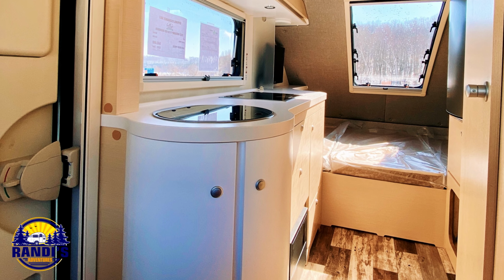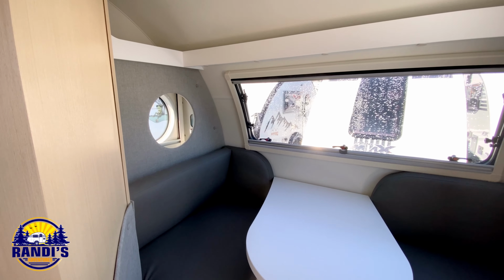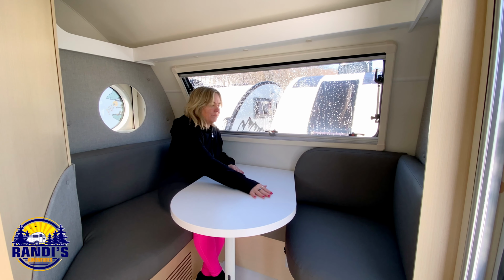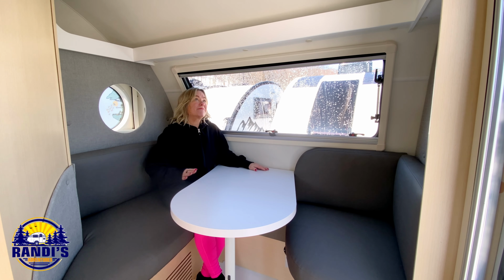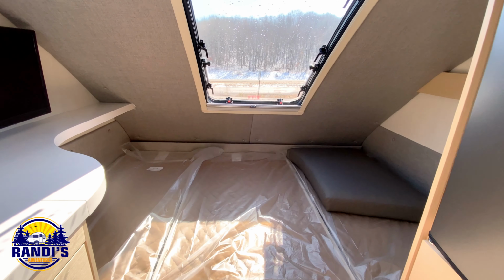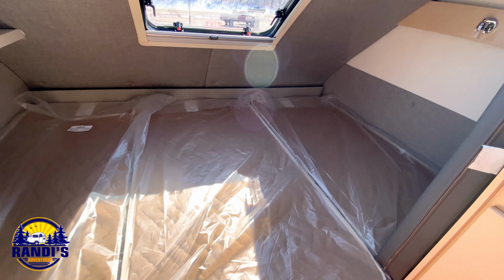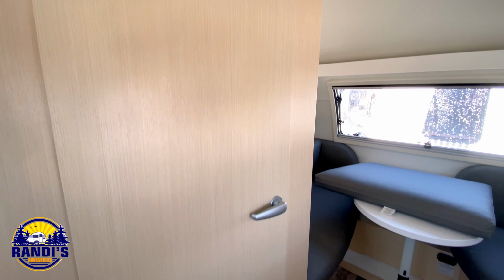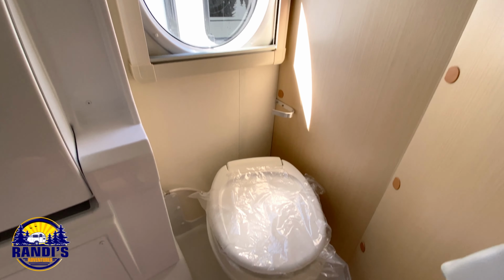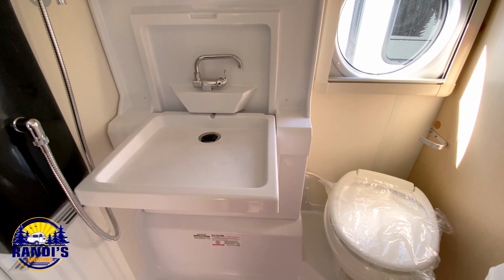A feature that's unique to the Tab 400 is this round cabinet. And it's also got a curved shaped dinette table. This dinette area also converts into a second sleeping area. And this is what the bedroom area looks like in the Tab 400. And it also has a stargazing window. And this is what the bathroom in the Tab 400 looks like. And this wet bath also comes with a foldable sink.